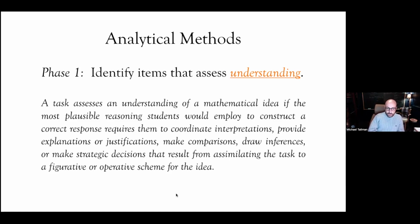Action schemes are enacted based on one's recognition of a stimulus as being of a particular type, and the assimilation of the stimulus is enough for the activation and execution of the scheme. Figurative and operative schemes are not enacted by merely perceiving stimuli and classifying them. The enactment of a figurative or operative scheme requires interpretation.